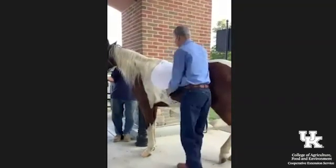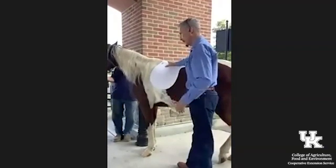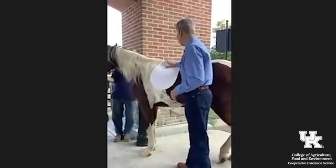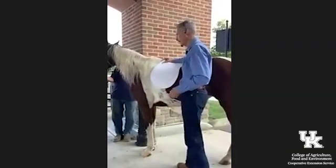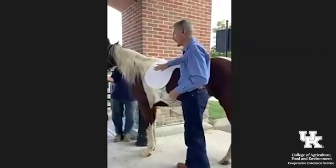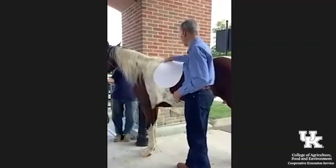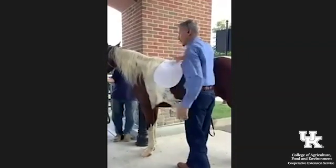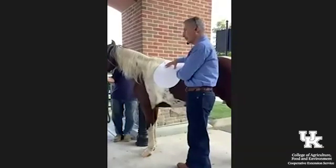The other thing too is I get questions about the sweat patterns on the saddle pads. And so you're looking for an even sweat pattern all through the saddle pad when you take the saddle off. There's two conditions where you don't get an even sweat pattern. One is if there's no contact. If the pad has a gap in it where it's not supporting, then you'll have a dry spot there.